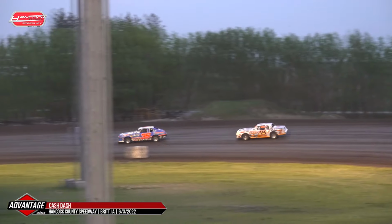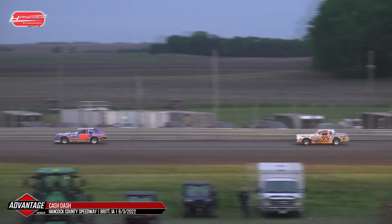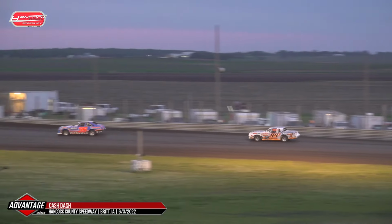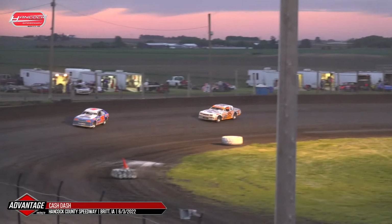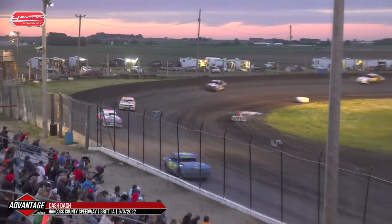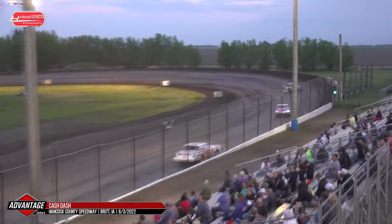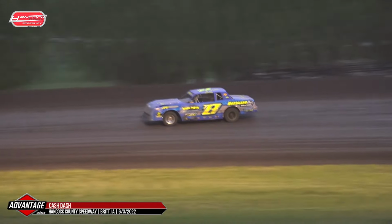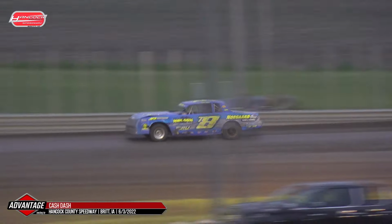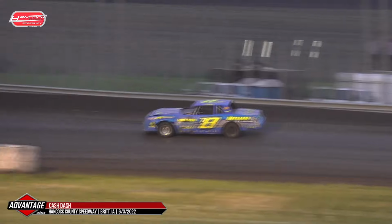Chris Krug, the 91 car, trying to work his way up as he's on the back bumper of Hanselman now off of turn number 2. They'll pull side by side with him now into turns 3 and 4. Tuck tail now into turn 3. Half down, half to go for the T8 of Nielsen. Spread out and single file around the racetrack.